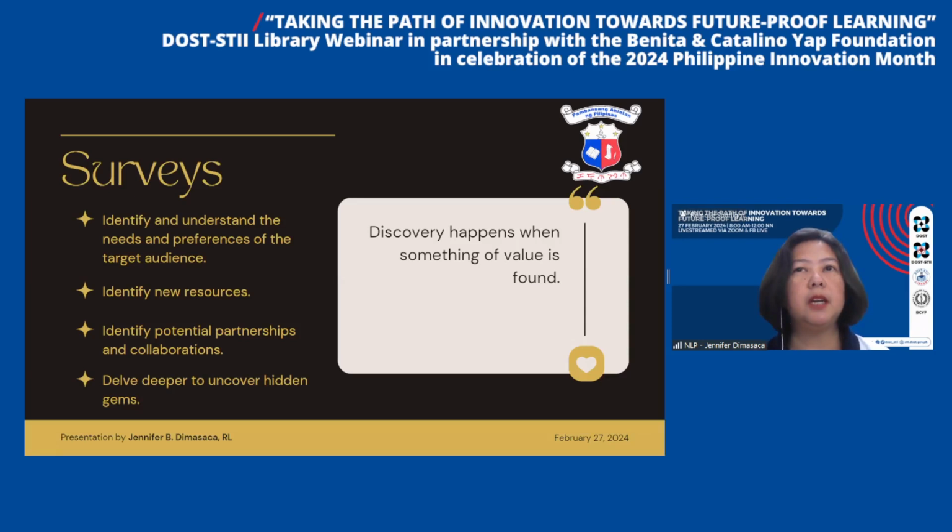One e-library na napuntahan ko is that they have this part in their e-library na may mga speakers sila. It's a micro-learning resource. It is a video of 5 to 10 minutes of teaching, for example, how to navigate the search engine for a particular database, and also other topics that have 5-10 minute videos.